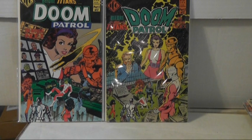This is a pretty good lot, quite a few comic books, and it didn't cost me a whole lot. Shipping was free, so yeah, I'm pretty happy with it. There's some fun reads. Anyway, that's it.